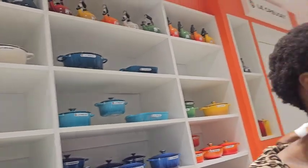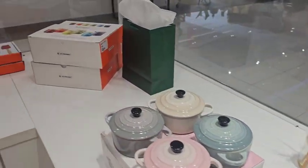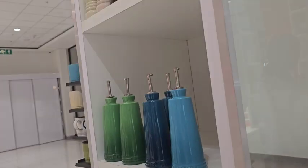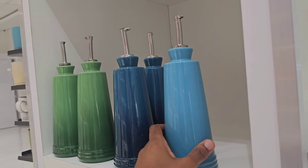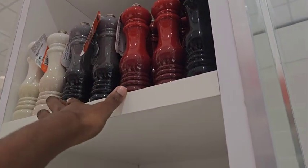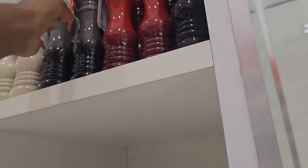Oh, salt and pepper. Yes, yes, yes. Which is really useful. Oh, that is nice. I saw these. These are like 800 and something. They're actually cheaper here. They're literally actually cheaper here.